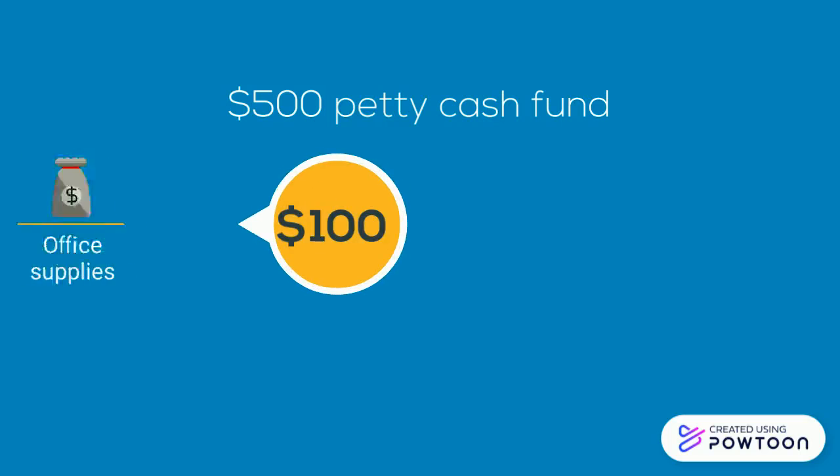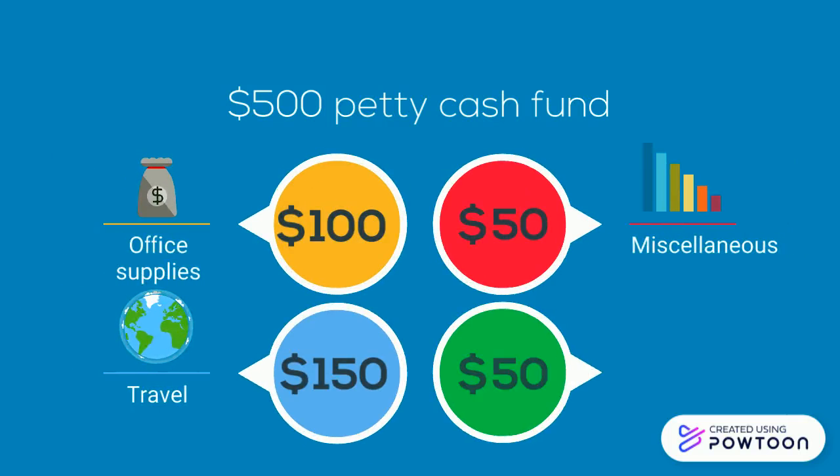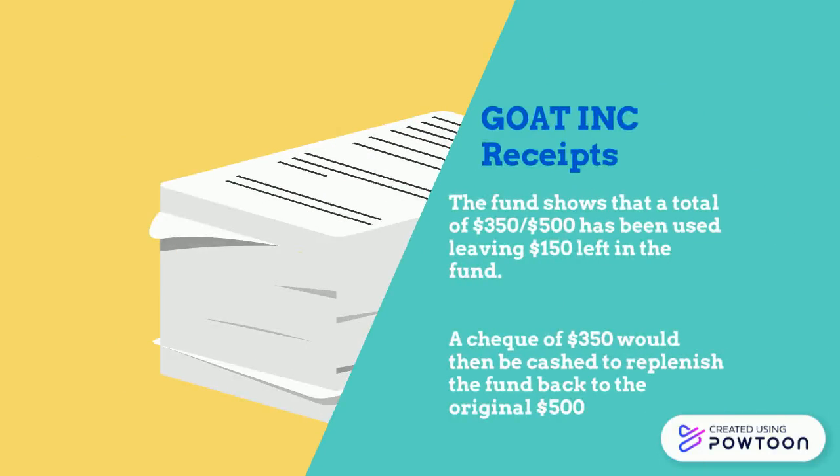If we have a look at what GOAT Incorporated has spent money on, the receipts show $100 has been spent on office supplies, $150 on travel, $50 on miscellaneous, and $50 on postage. When all the receipts are tallied, it can be seen that GOAT Incorporated has spent $350 of their $500 petty cash fund throughout the period.